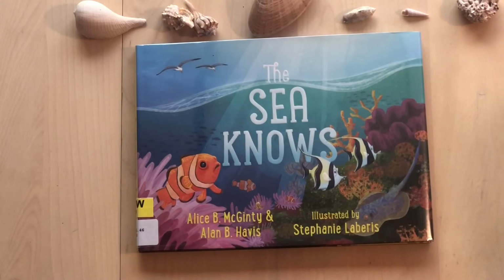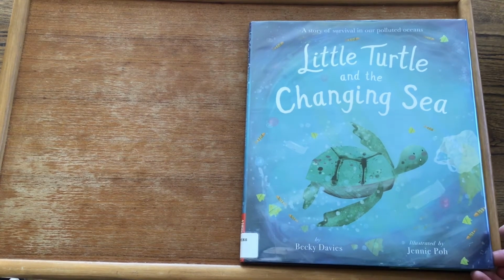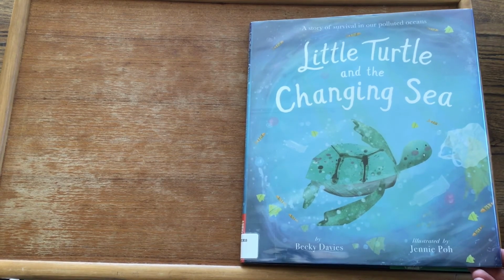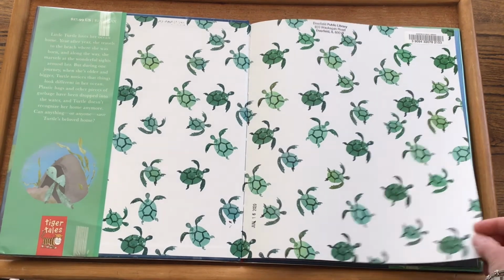The Sea Knows. Little Turtle and the Changing Sea, written by Becky Davies, illustrated by Jenny Poe, published by Tiger Tales.